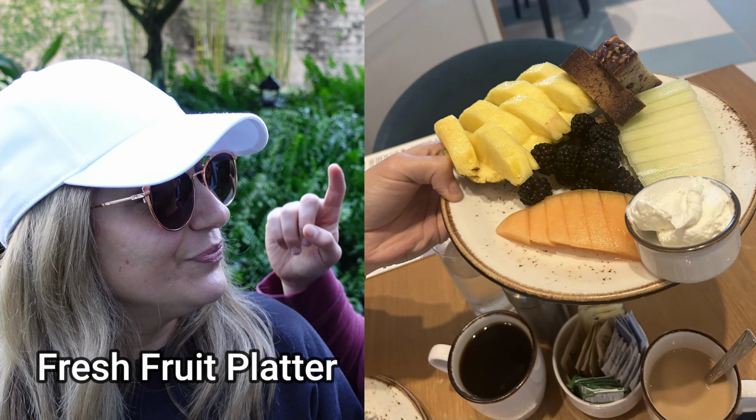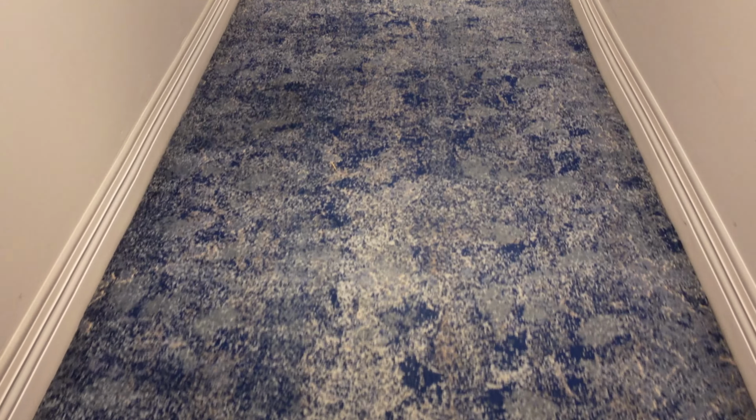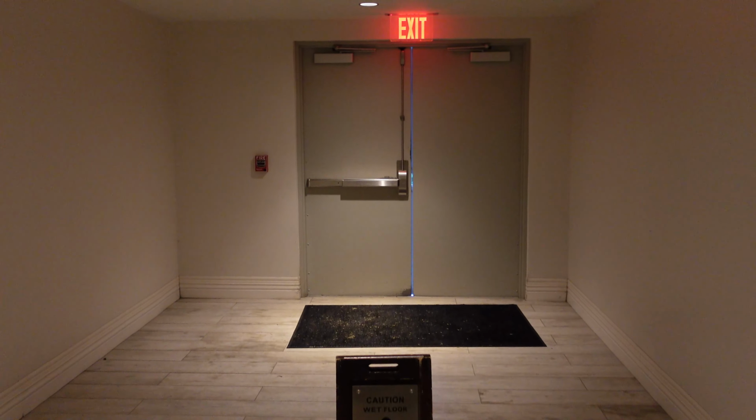And I didn't bring up where the pet walk is. So where our room was, you make a right, head straight down, and then make your first right. It's kind of right over here. If you're on the first level, you kind of can't miss it. It does kind of look like some random exit doors, though.